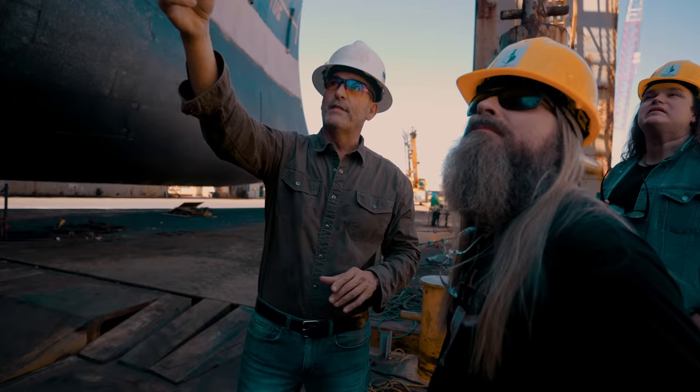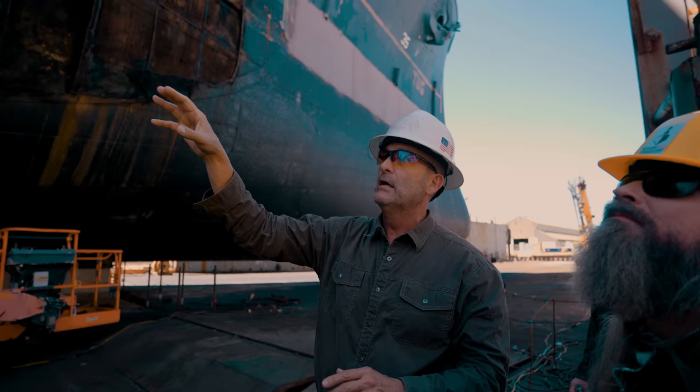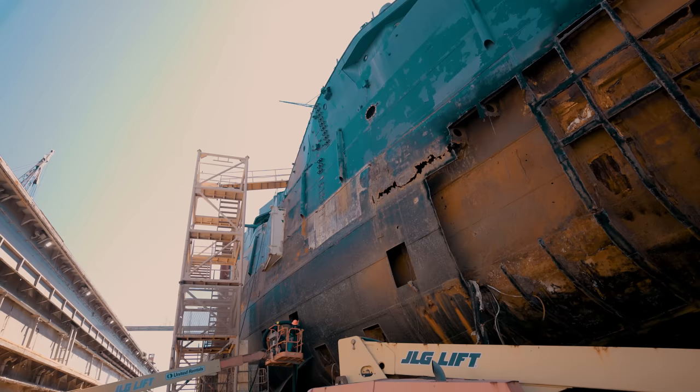Over there, we're using a high pressure water blaster to pulverize the foam, and you're going to see the foam on the other side. These windows that have been cut were packed solid with a closed cell foam, and getting it out is really, really difficult.